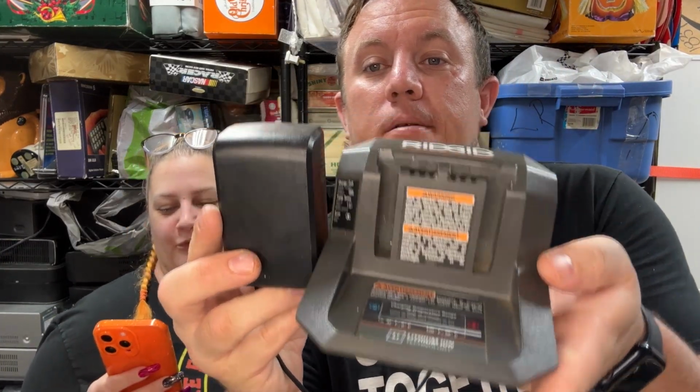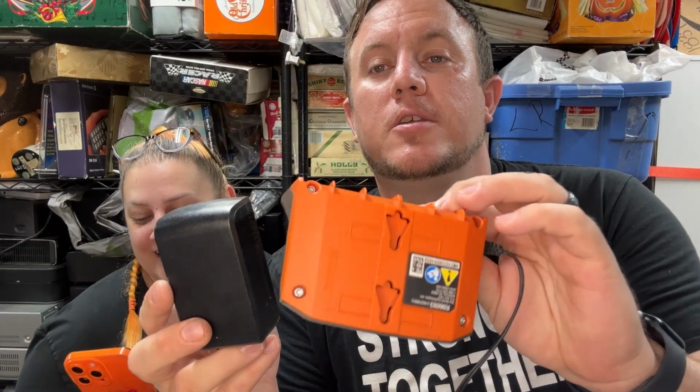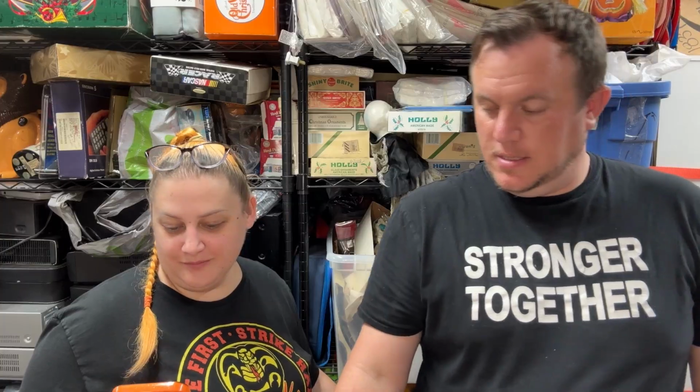Next up, we have this Rigid. I think it's Rigid. Rigid 18-volt lithium-ion battery charger, so $22 shipped.